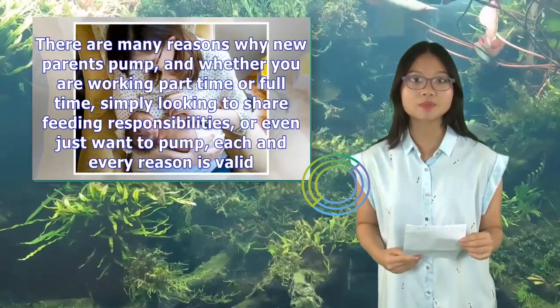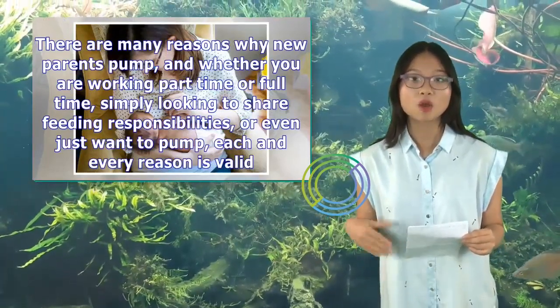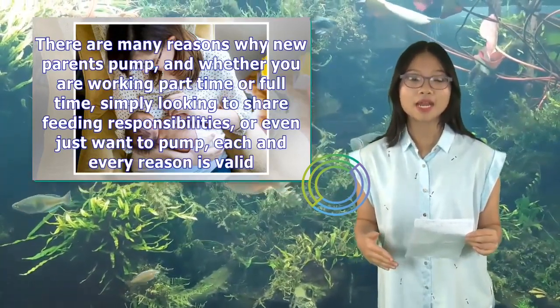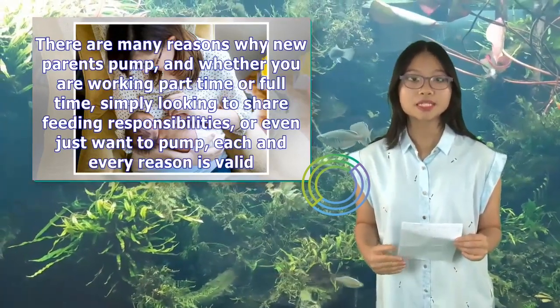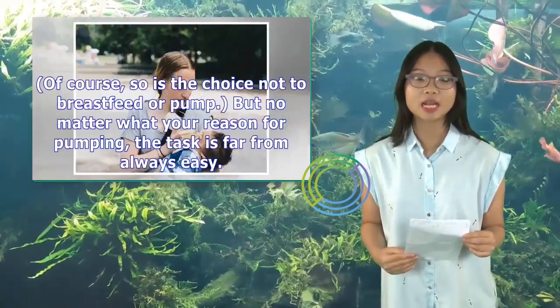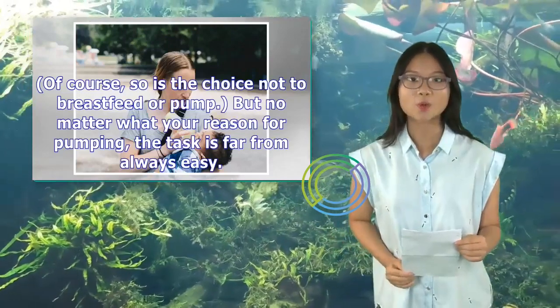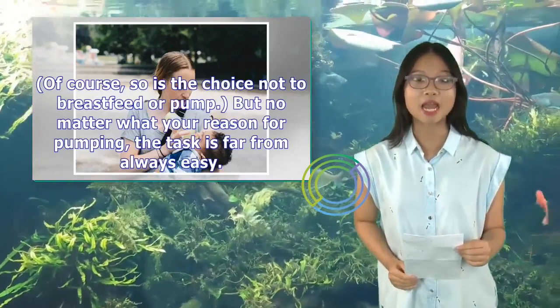There are many reasons why new parents pump, and whether you are working part-time or full-time, simply looking to share feeding responsibilities, or even just want to pump, each and every reason is valid. Of course, so is the choice not to breastfeed or pump, but no matter what your reason for pumping, the task is far from always easy.